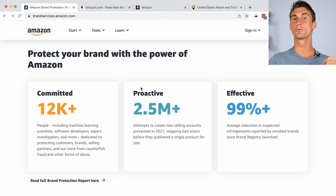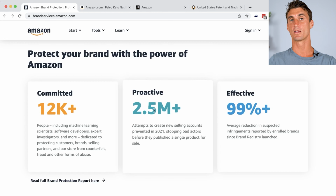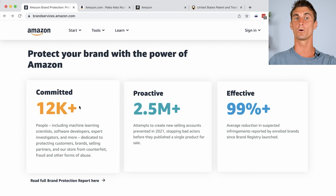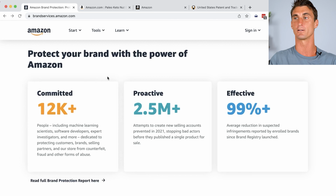And last year, there was over 2.5 million seller accounts that were fraudulent that this program has stopped. And when you join Brand Registry, there's a team at Amazon of over 12,000 people that are dedicated to helping to protect you and basically give you an advantage over the competition. So again, if you're gonna be selling on Amazon, you need to make sure you sign up for Brand Registry. So let me show you how to do this.